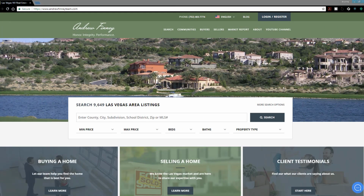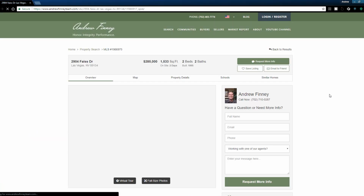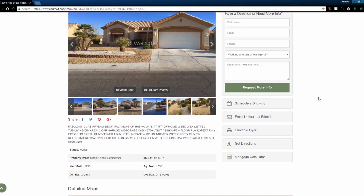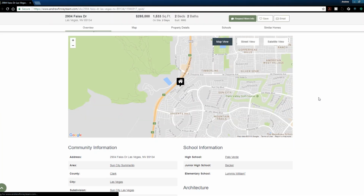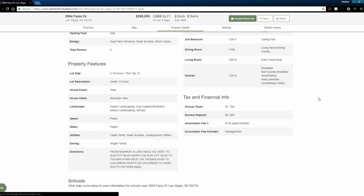Whenever you're talking about a checklist that's worth viewing, you want to be looking online for the homes that you're seeking. You could be using the big sites like Zillow, Redfin, Realtor.com, or your agent's website. I know AndrewFinneyTeam.com, for instance, is updated every 15 minutes, including whether the home is under contract, which sets it apart from a lot of the major players in the field, so that you're not wasting your time falling in love with a home from the pictures online only to find out that it's not available.